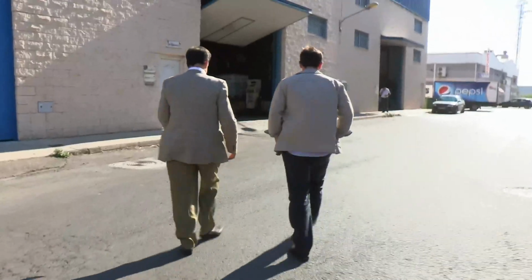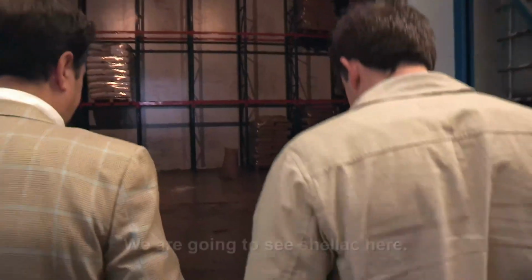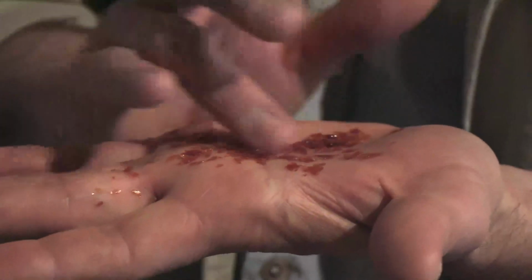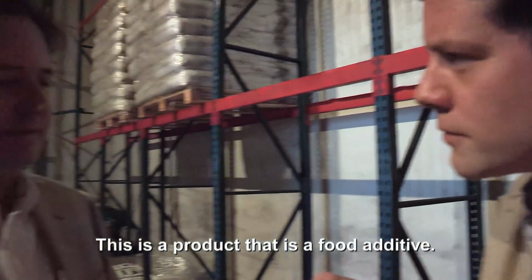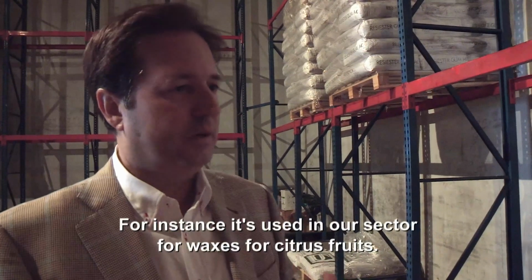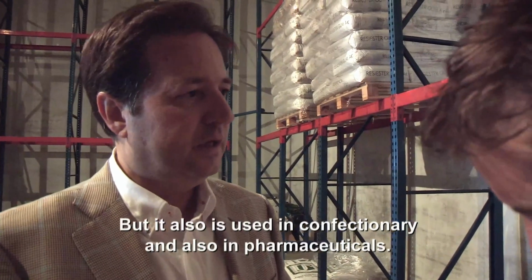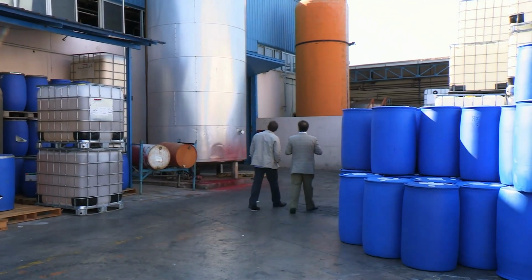What's the main ingredient? One of the main components of the waxes that we have is shellac. Okay, what is shellac? We are going to see shellac here. Oh, wow, the flakes of shellac. It looks a bit like sugar. And this is a natural product? This is a natural product, yes. So is this edible? Well, it's a food additive. That means that it's approved in the European Union and in many countries for being used on food. For instance, it's used in our sector for waxes for citrus fruits, but also in confectionery and in pharmaceuticals.